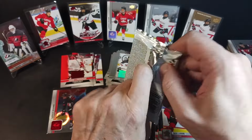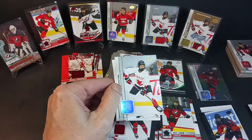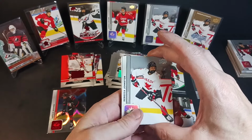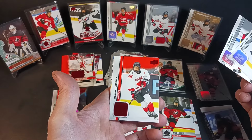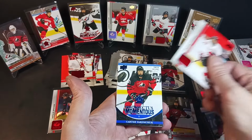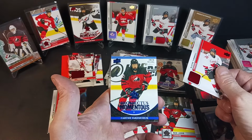And the last pack. Thanks again for watching, everybody. I got Rebecca Johnson, Colby Barlow, Blair Turnbull, red foil with a Carter Yamachuk, Prospectus Momentous, blue parallel.